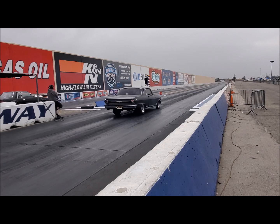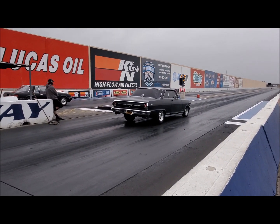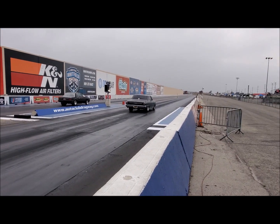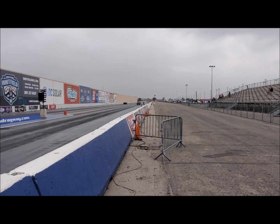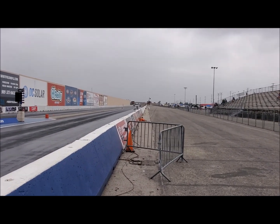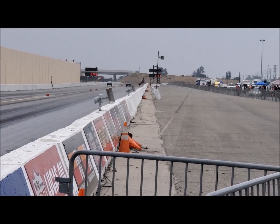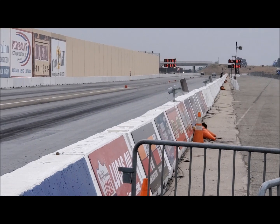Seven, left lane. All right, his best light. The other guy got a little better light, but that's his best one, 1.47. He's looking good. All right, good light. Really good light.